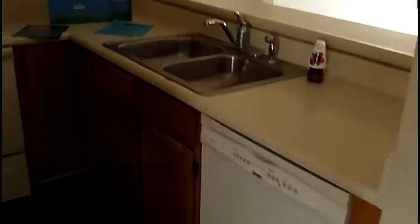So let's walk into the kitchen. Some dishwashers here. Got the stove, there's no built-in microwave. Refrigerator would go in this corner. Looks like on either side of the garage door, we've got washer and dryer.